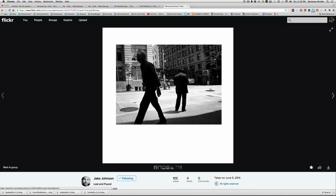Obviously, if this image was shot in color, it would probably be a nice color shot. But I think that since we're emphasizing line and shape and form and gesture in the shot, pulling out the color allows us to just focus on that. I'll be really curious about this shot in color, but we're not going to see it in color because he was shooting a black and white film.